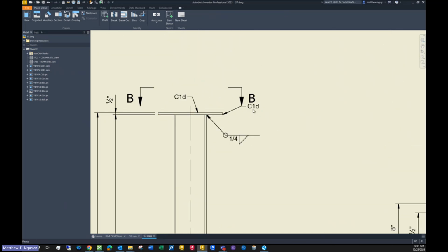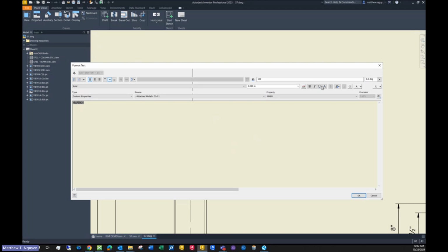If I attach it here, it will automatically update to say, okay, cool, this piece of information is tagged to this actual plate. This actual plate's mark is C1D. This is an internal standard that we've set. You can choose to pull whatever piece of information you want from here. If you wanted to know what the cost of this plate is, or who you've assigned to manufacture this plate, you can pull any sort of metadata out of this view and call it out very easily and very quickly in a multi-leader.